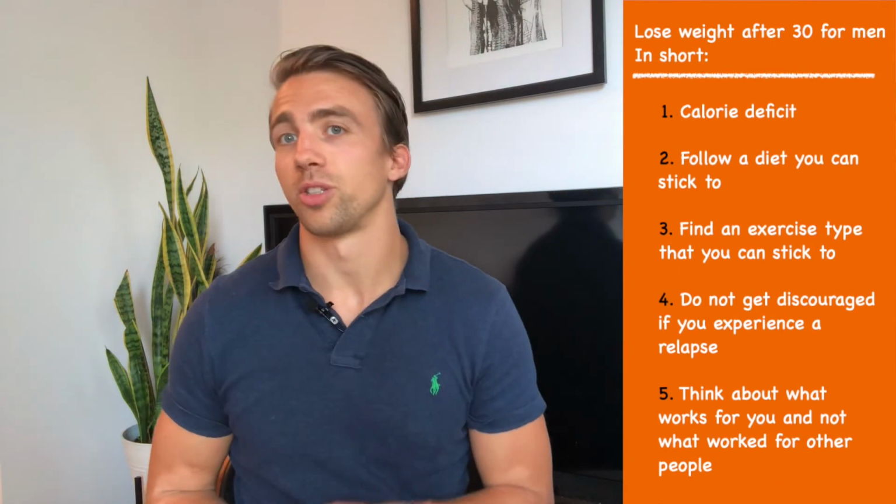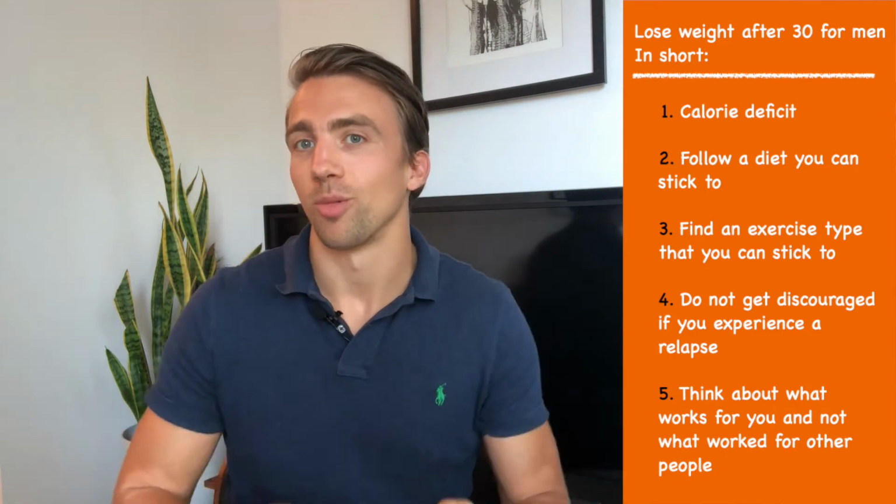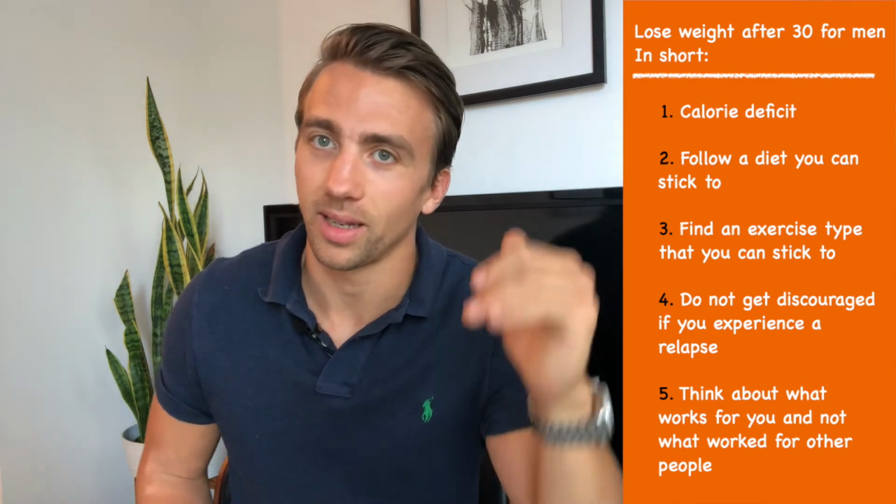All right, so to sum up, to lose weight, we need to be in a caloric deficit. So we can estimate our caloric intake, and then we can plan our diet. So what diet should we follow? Pretty much whatever we can follow. And then exercise. What exercise should we do? Pretty much whatever exercise we're going to stick to and that we like and that we enjoy.